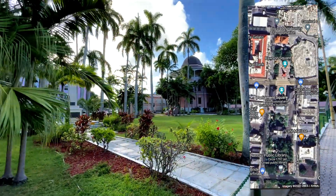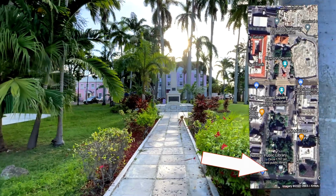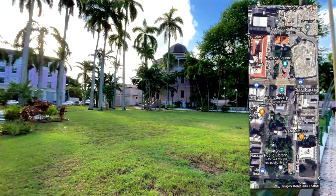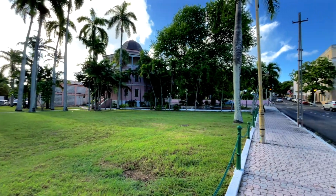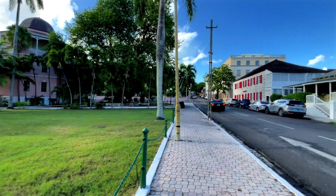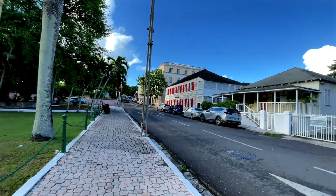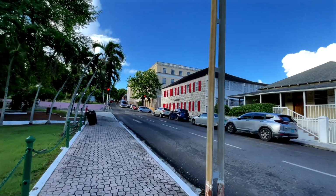Just to the south of Parliament Square is the Garden of Remembrance and the Nassau Public Library and Museum. A quick note about this library and museum. This octagon-shaped building used to be a jail when it was built in 1797. The prison cells that once held prisoners now hold books and artifacts. If it is open, you'll want to check this out.